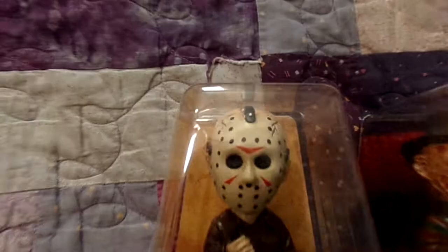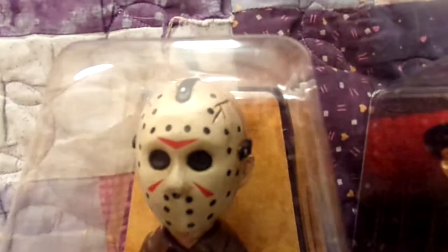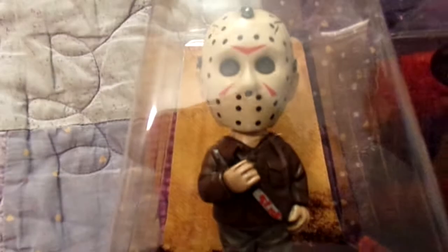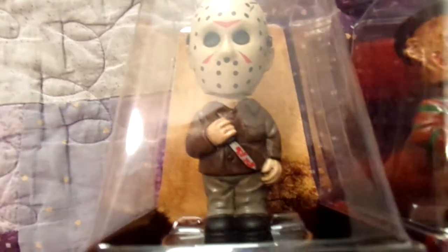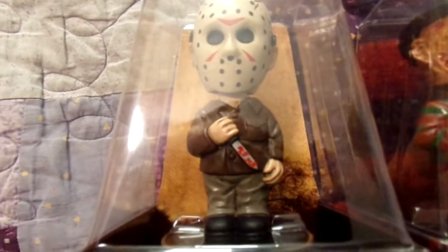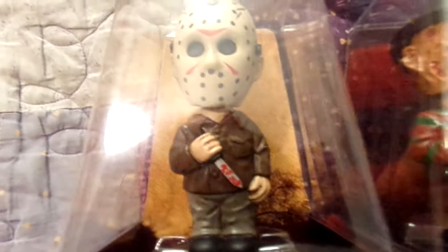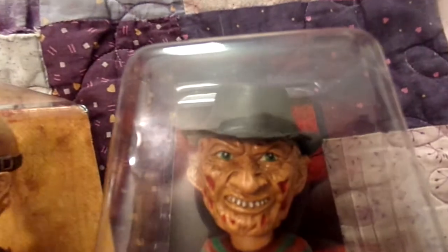And these are both very nicely detailed. Like right here, here's Jason. You got some cracks in his hockey mask. Very, very cool. Now the only thing is that I kind of wish he wasn't holding a knife. I feel like that would have been more suited for Michael Myers, since Jason never holds a knife. He always has a machete. I would have preferred if he had a machete, but that's my only complaint about Jason. And then Freddy, I love the detail on Freddy. Very, very cool.